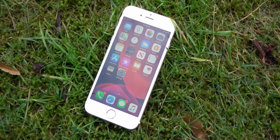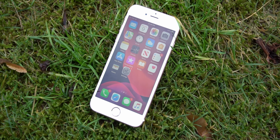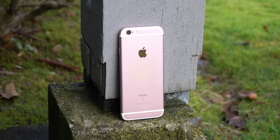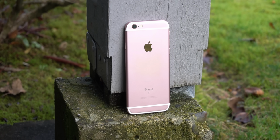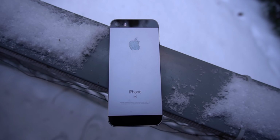The 6S Plus is more like $150 to $200. I think $150 isn't too bad, but if you're buying this phone, you're probably trying to save money, and so you might as well save your money and get the smaller 6S. Battery will be a bit better with the 6S Plus, but it's still not going to be very good in most used devices. These things are 5 years old at this point, what do you expect? And then we come to the ultimate budget option, the original 2016 iPhone SE.